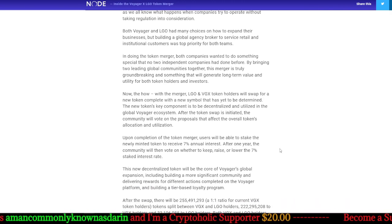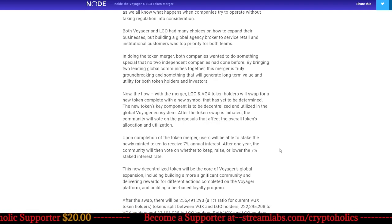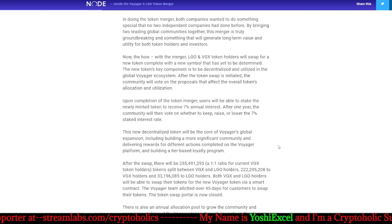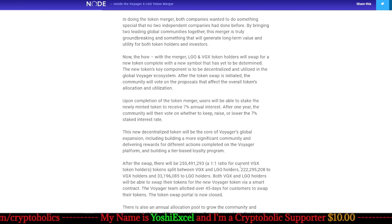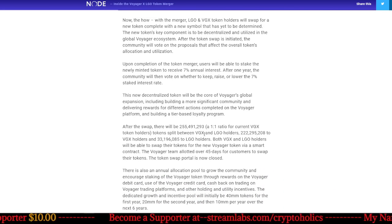Crypto is about being global, and we're going to start seeing a lot of this. A lot of coins merging, helping each other, making things work together. This talks about the swap that they did, the ratio of the coins, how they both ended their blockchains and started a new chain.